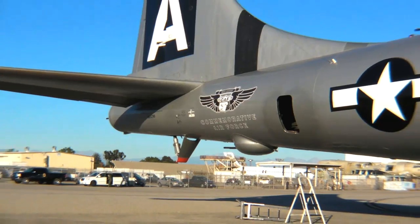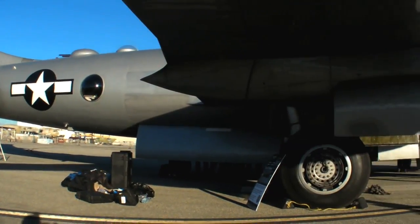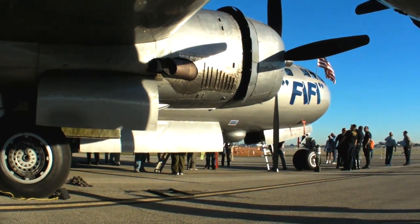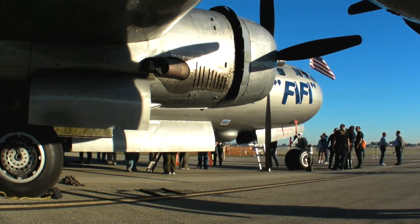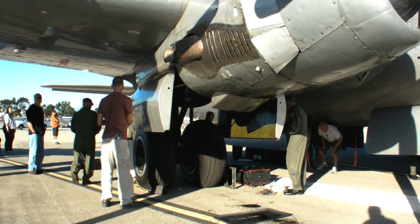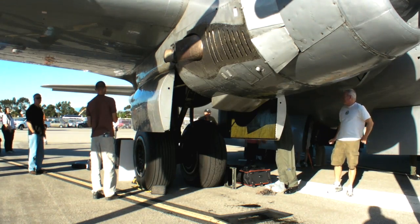Hi, I'm Dave Miller. I'm the crew chief for this airplane behind me, which is the B-29 Superfortress, the only flying B-29 in the world. We are here today in Long Beach on a real first cross-country flight in 6 years. The airplane's been out of service. I've been working on the re-engine project for a little over 2 years in Midland, Texas. We completed that with a 4-engine run on Memorial Day, which was kind of our official Boeing rollout.